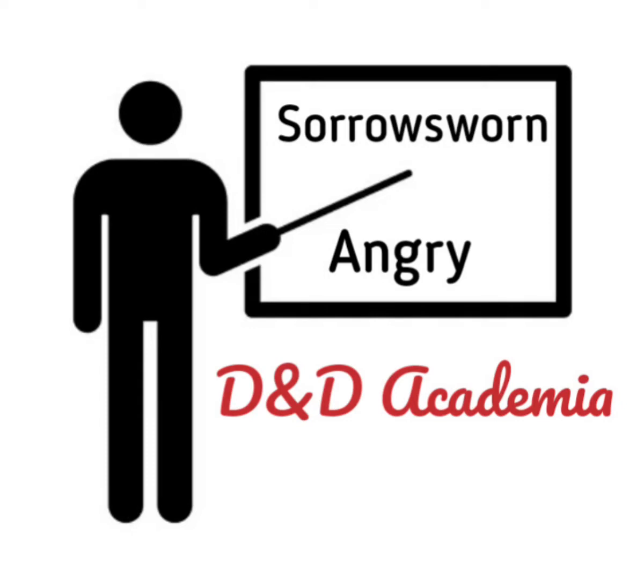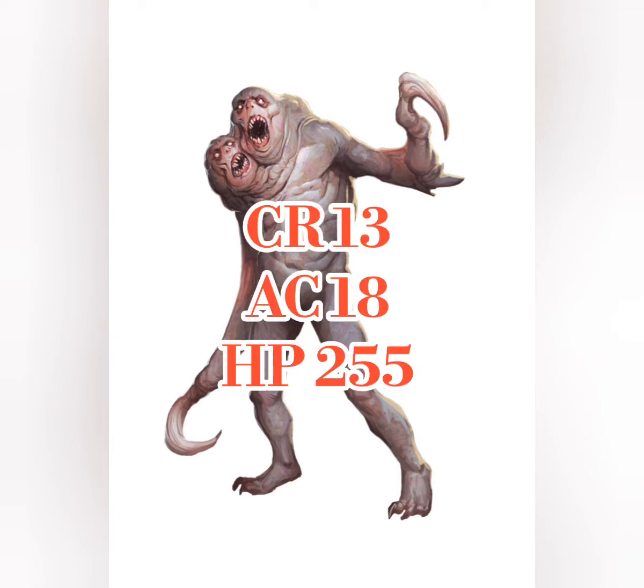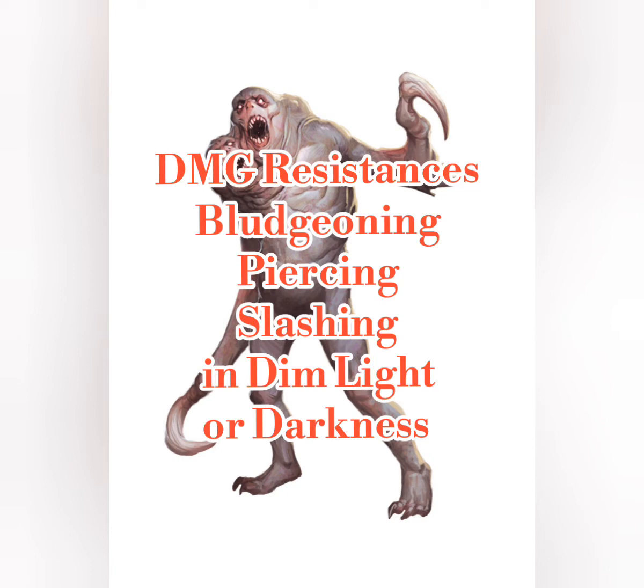This next creature is the Sorrowsworn known as the Angry. They are medium-sized monstrosities with a challenge rating of 13, a natural armor class of 18, and 255 hit points. They have a speed of 30 feet, 60 feet of Darkvision. As for languages, they understand and can speak Common. They have damage resistances of bludgeoning, piercing, and slashing, while in dim light or darkness.